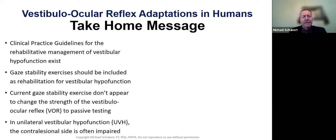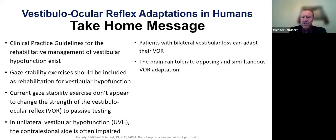Something else to consider is that when we see folks with unilateral vestibular hypofunction, the contralesional side often is impaired. I'll show you an example of that. Sometimes as much as 20 or 30% reduced on that unaffected side as well. Patients with bilateral vestibular hypofunction can adapt their vestibular-ocular reflex, although we believe, and we've shown some evidence for this, that they have to have some residual function. If their VOR is completely absent, they don't seem to do as well with the vestibular-ocular reflex training.